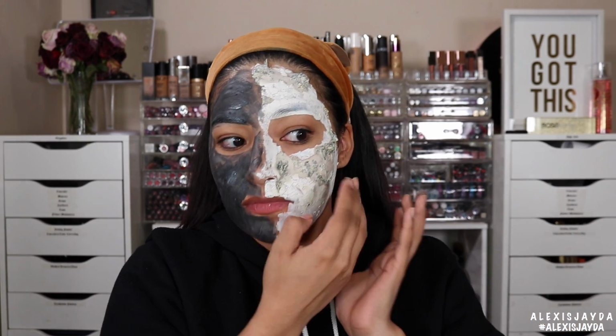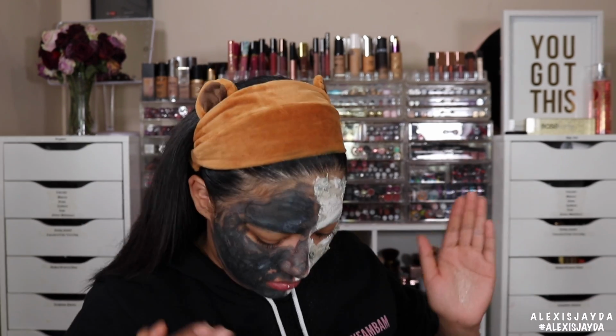Okay, so I'm gonna go rinse this off. It's getting dry, and the more I move my face, the more this side is starting to like flake off. So I'm going to go rinse my face. See, look, it's flaking off. I'll be back. Okay, so I took everything off. My skin literally feels so baby soft, like so soft. Both sides, one doesn't feel softer than the other. They feel equally soft.